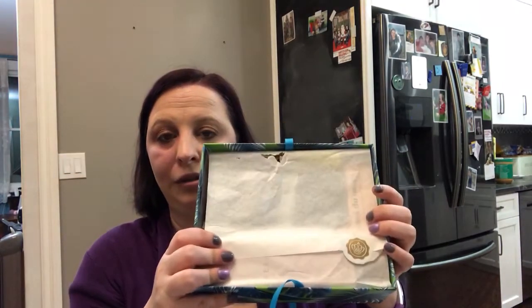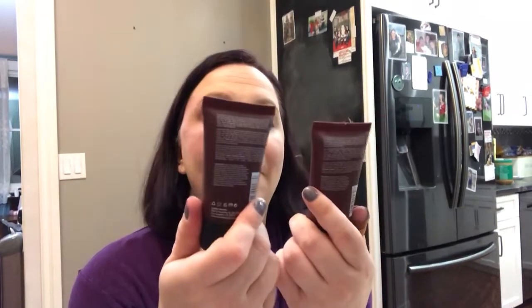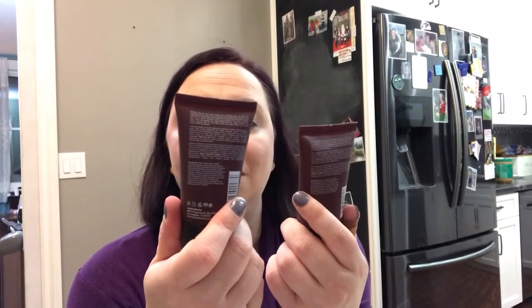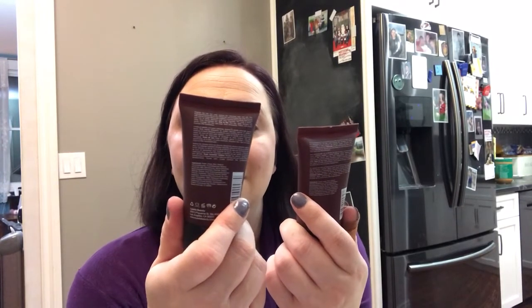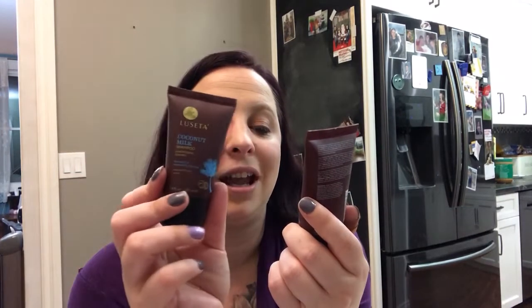I mean, they're always packaged so beautifully. So the first thing I see here is shampoo and conditioner. I mean, we all need shampoo and conditioner. I think I remember using these and I really liked them, and I was really disappointed that they were so small because I had longer hair back then. So these are the coconut milk from Lucetta, the shampoo and conditioner, nourishing and moisturizing formula for normal to dry hair.